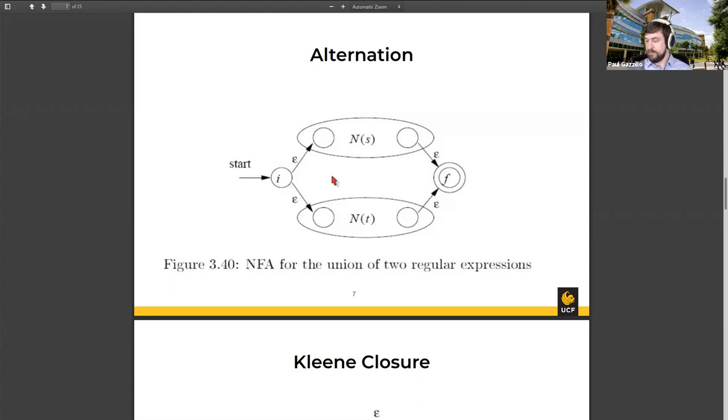So we just take the two machines that we already have and glue them together using these epsilon transitions from a starting state and to an end state. This is how we express that the input can either match this one or match this one. The way the non-deterministic finite automaton works is that we're basically following both state machines at the same time, because we can be in multiple states.